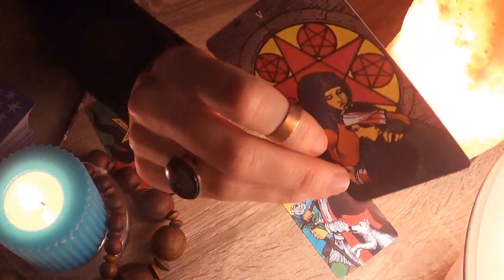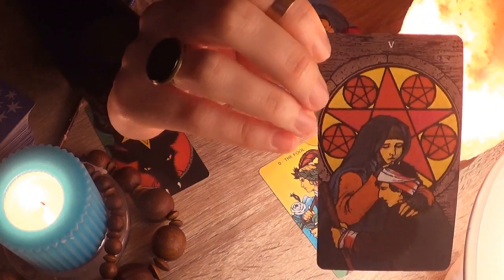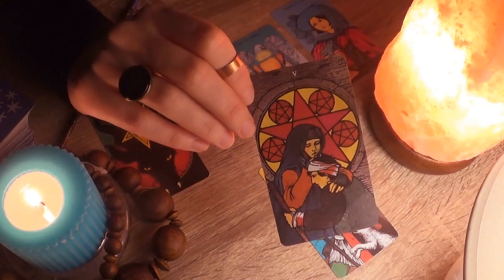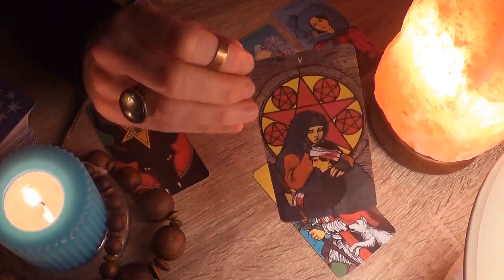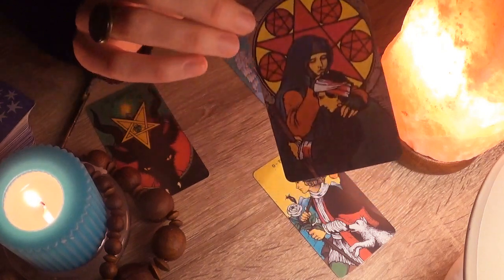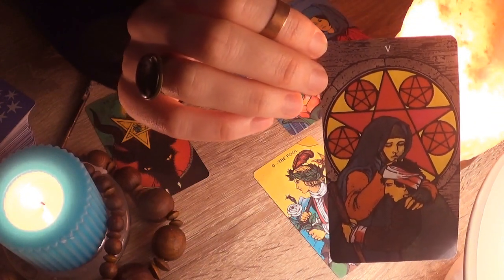I'm not gonna sugarcoat it for you. The Five of Pentacles is about, in most cases, financial hardship, issues with money, or other resources that are making your life more difficult than it should be, ideally. And in a great way, it's also about our fears and anxieties surrounding money.